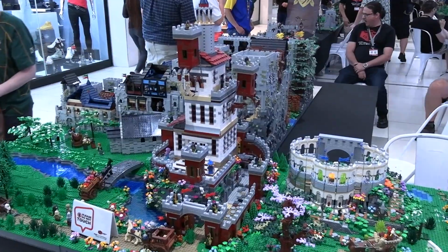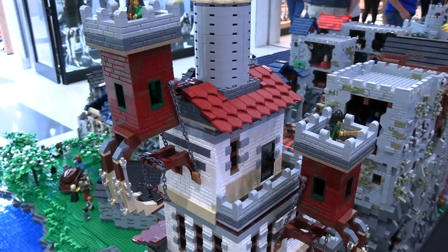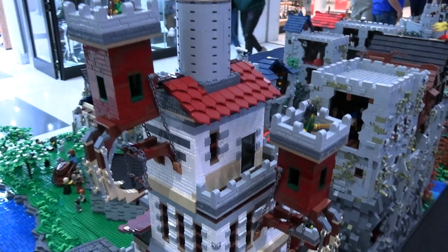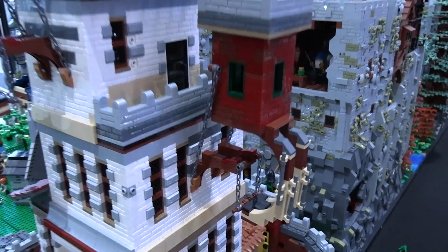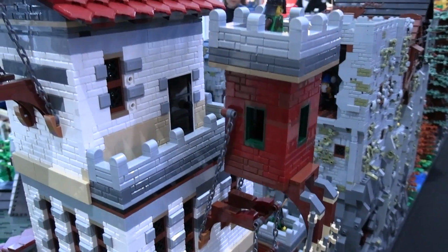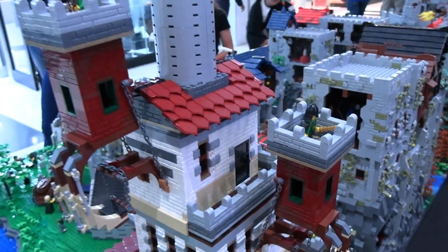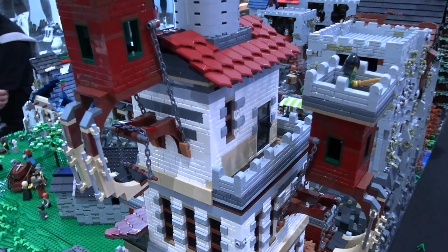We have a very, very clever technique that I've not seen in any of our displays yet, which is the use of tensegrity as part of the fantasy on this castle, and you can see how the builders used it very, very effectively. We've had so many comments from the public asking how this works, and it's such a beautiful, such a clever idea. I might even steal it myself.